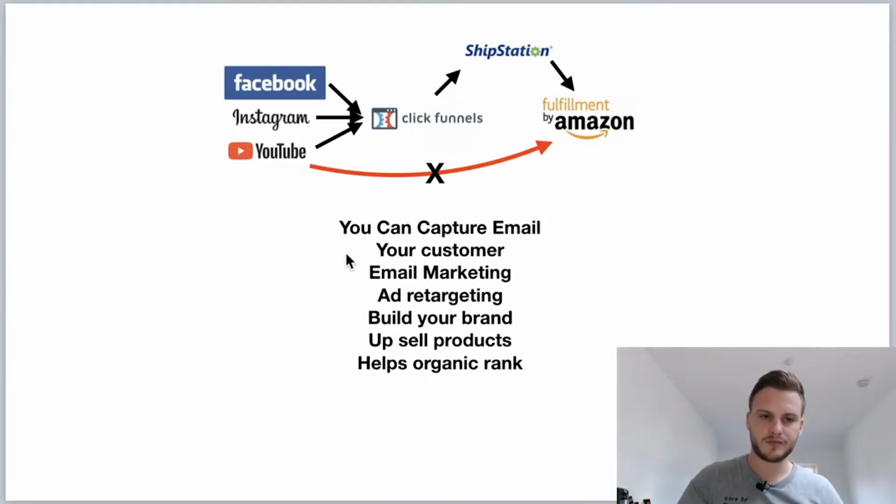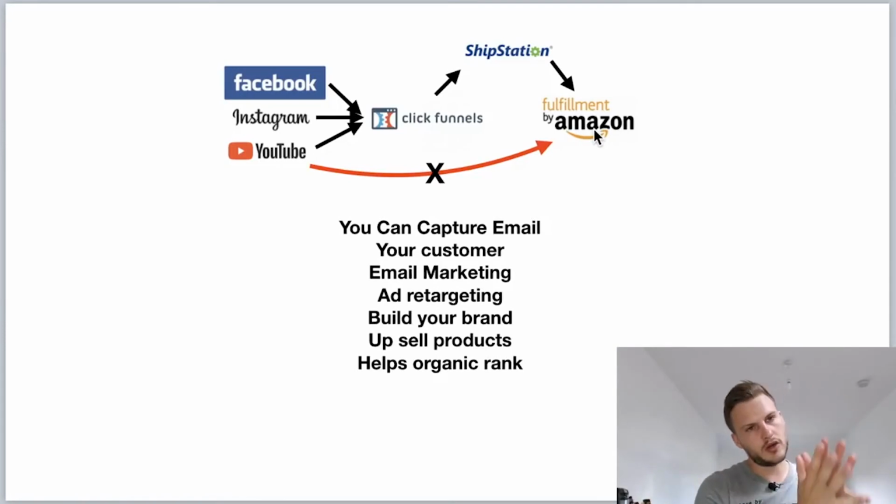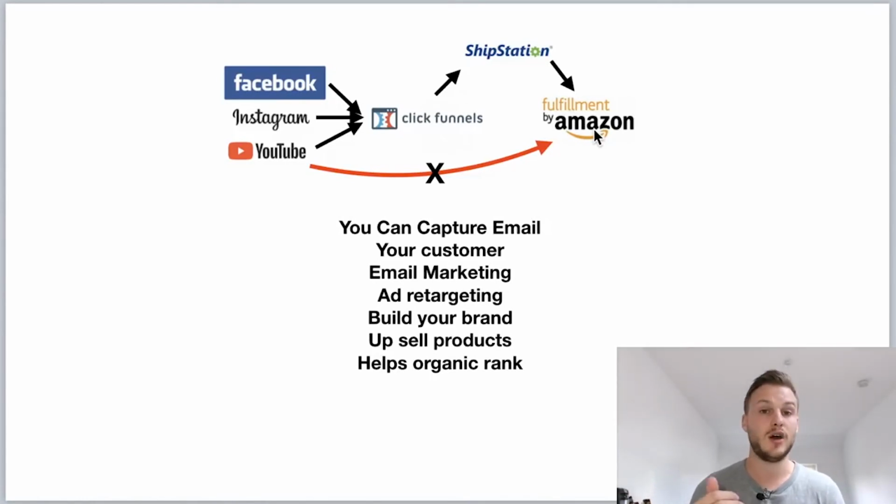Now, what you don't want to do is go from social media directly to Amazon. Because as soon as that person goes from Facebook, Instagram, YouTube, any social media or blog, and they go to Amazon, they become Amazon's customer. We can't capture their email. We can't email market to them. We can't do ad retargeting. We want to have our customers so we can remarket to them, so we can ask them for reviews. We can do whatever we want, rather than just send them to Amazon and then they might buy it, they might not, who knows. We can't track that in any single way.